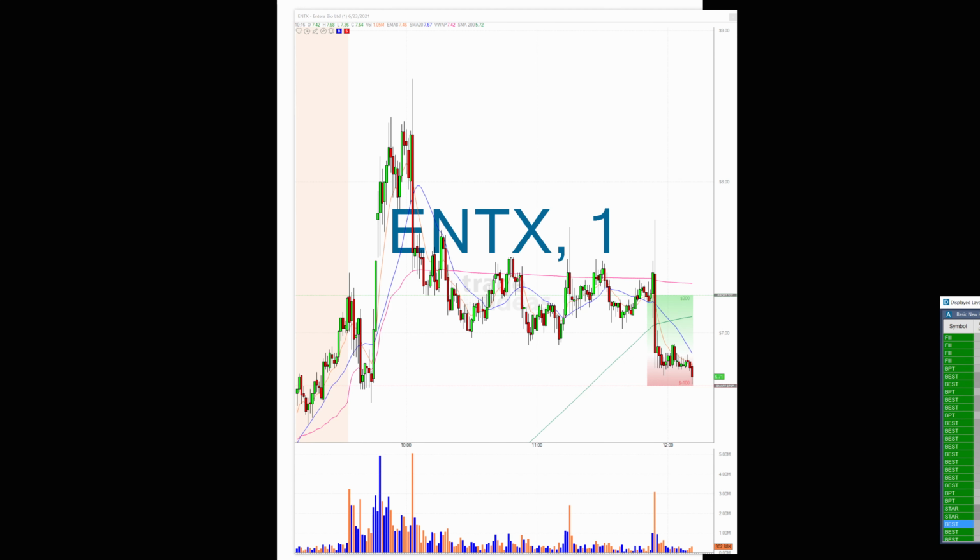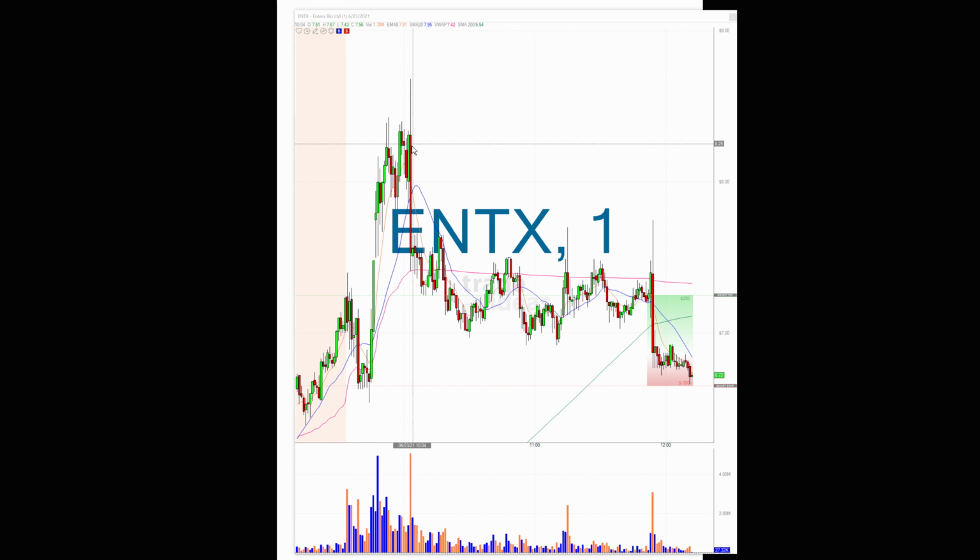Now I want to just show you what happened because, some of us in the room, I almost took this trade, but look what happened here. It popped up here, and this is a 1-minute candle, guys. It got as high as 868, and then it flashed right down to 740. It's a 1-minute candle. Now I haven't seen this happen in a while.